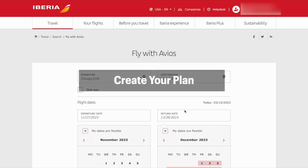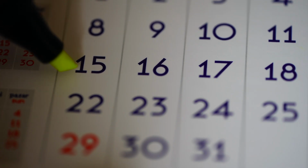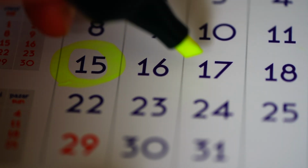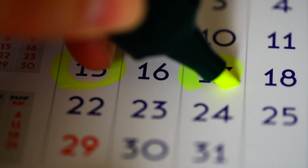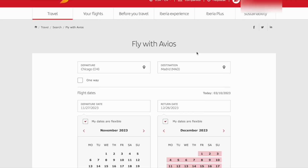Create your plan. You should now have a clear vision and goal that you want to strive for. One tip is to maximize your travel rewards. Plan your trips around promotions and special offers from travel providers. Look for discounted fares, bonus points, and other deals that can help you save money and earn more rewards. As mentioned in my previous videos, it's super important to keep your dates flexible so that you can maximize these rewards. In our example, we want to fly to Madrid using business class.